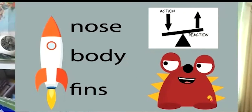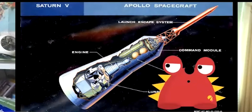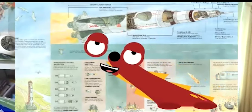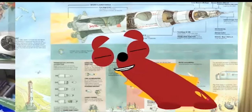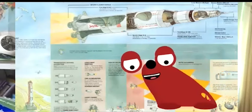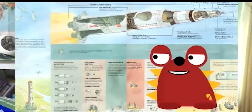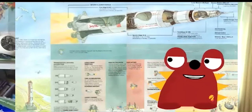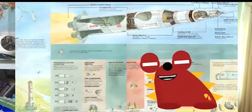But today we're gonna talk about the Apollo spacecraft. That was the first one that landed on the moon, okay? And the Apollo actually had a lot of parts. The whole body is called Saturn V. And then you have the first stage, the second stage, and then you have the lunar module, which is the one that we are gonna talk about today. And inside the lunar module, we have the service module and we have the command module where the astronauts are going. I am an astronaut.